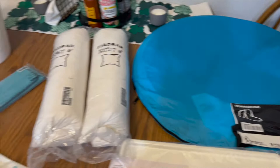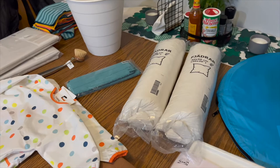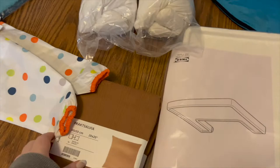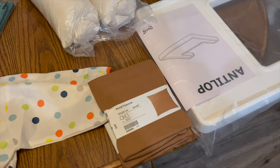Then I really like these pillow inserts. Brendon, not that big of a fan. But we got two more because the couches that we bought are a couch and then an oversized chair, so we needed a little bit more pillows. And then we got two of these pillow covers. I'm really trying to go for more earthy tones just for our house. So I really like that.